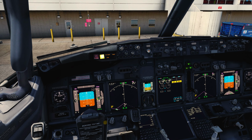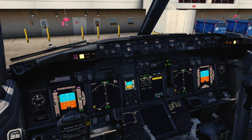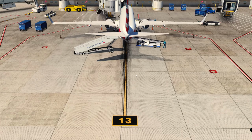Well, that was already clearer than I'm used to on the regular Vatsim server, so that's pretty sweet. Not sure if this controller is actually at FS Expo or not, but this is already way beyond what I was expecting for this beta test. This is awesome. Now let's have a quick look outside.